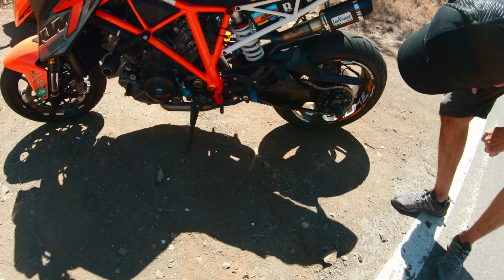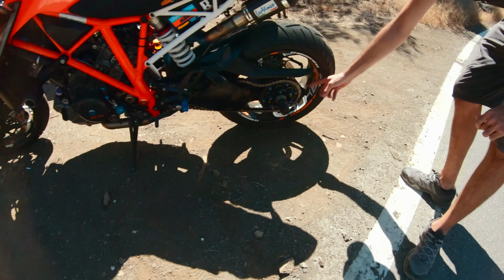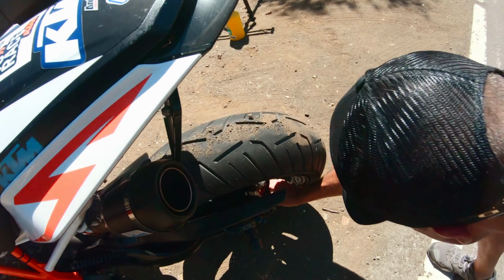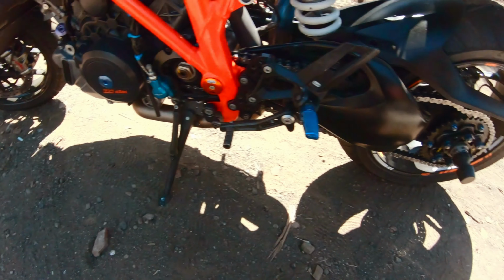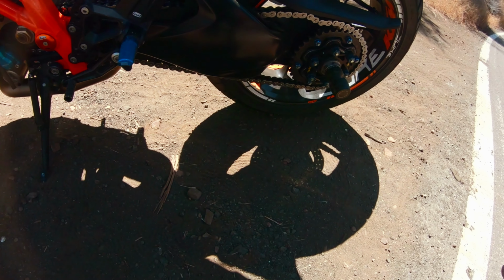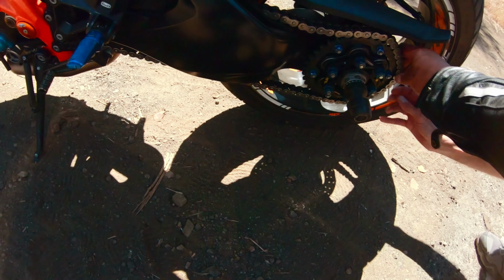Oh shit! Oh, the chain! Look at the chain! Oh yeah, your chain's skipping teeth, bro. Did you not tighten this up? The chain is super loose. Yeah, bro, it's skipping teeth on the chain. The clutch is fine. It's skipping teeth on the chain. What's going on right now? Bro, what the fuck?